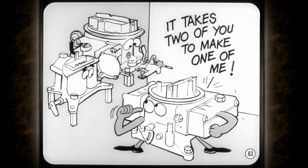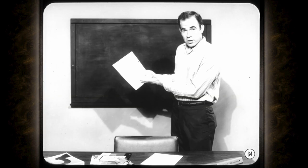Basically, the center carb on the 3 2-barrel system is the same as the primary side of the 4-barrel carburetor. The end carburetors are the same as the secondary portion of the 4-barrels, so don't let them throw you when you have to service them. The basic adjustments are the same with the exception of the specifications. Check the service bulletin when making any adjustment.